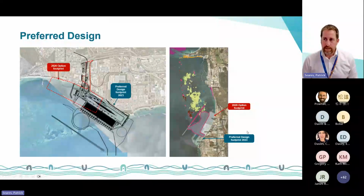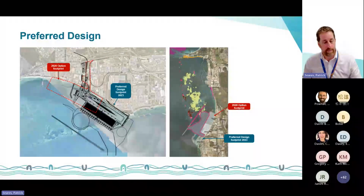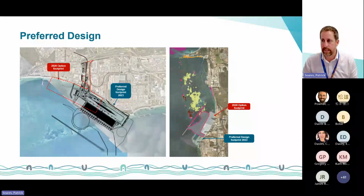In terms of the preferred design of the terminal, you people would have seen the 2020 option that was put out in Stage 2, which was put out subject to a fair bit of work that we've had to do, and that was always the case. So the port has moved substantially to the south of that. Now, there's a range of reasons for that. It avoids energy infrastructure and water infrastructure to an extent.